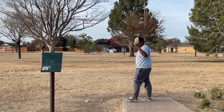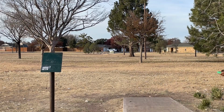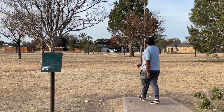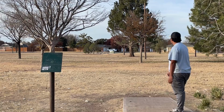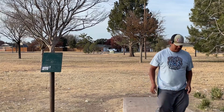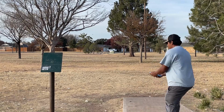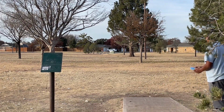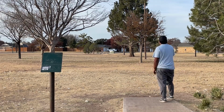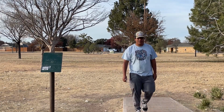Oh, smacked the tree, almost killed a bird. Dang it. That's going to be a fun scramble. That's good. That should be in between the trees. If not, it's probably... Actually, I don't even want to try this disc. I want to try a fun one, which is the animal. This disc, I'm pretty sure is going in the bag, bro. It's just too good. Oh. For some reason, I was able to get that thing to flip for so long.